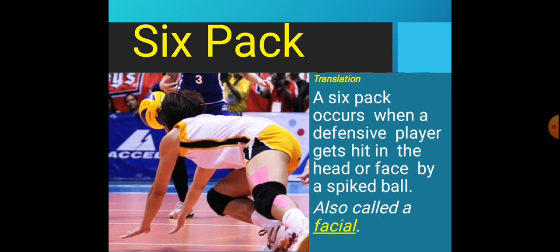Next, how about the six-pack? Ito po yung pinakamasakit-sakit sa lahat. Kasi yung six-pack occurs when a defensive player gets hit in the face or head by a spike ball. Imagine mo, also called the facial. So, yun po yung six-packs.